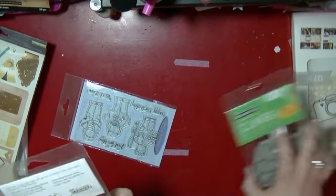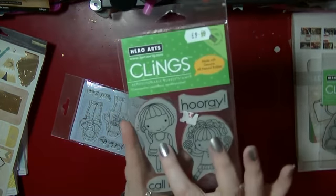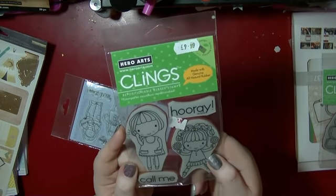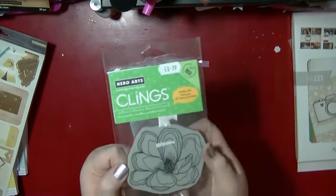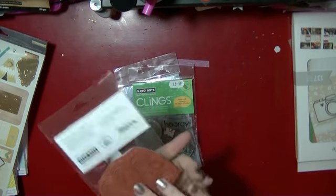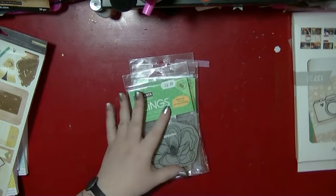These are some Hero Arts stamps. I know they're not new because these are like 2010, but I really love this little one on a phone and this little cheerleadery one. So they're really sweet, and they're red rubber as well. So I'm going to use them for some cards. Also in it was this lovely flower. I could use this on scrapbook pages for sure. It's a really nice size as well. So I picked those up.